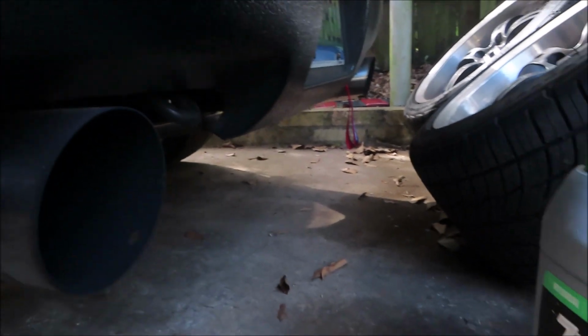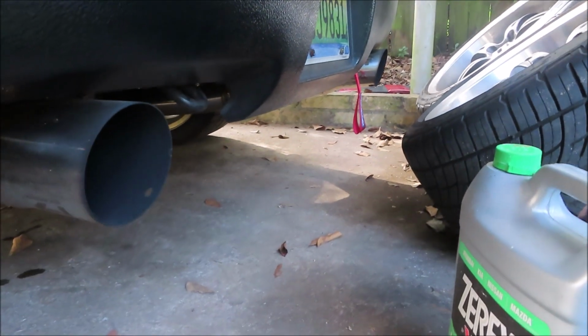Got the Z running. Stop. Let the oil sink in. He's trying to rev the motor. Change the oil. The thing is sounding good. Sounds so good. Sounds rowdy too.